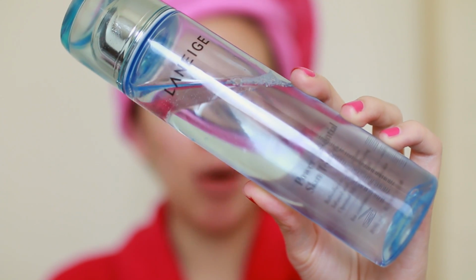First, I'm using Laneige's Power Essential Skin Toner, and this is for combination to oily skin. They also have a thicker version that's for people with dry skin, and it's a little more nutrient rich. Honestly, I've used both versions and this one is fine, but I think I want to go back to the one for more dry skin just because I feel like it pampers my skin more than this one does. Although this is great, this is awesome, but my skin isn't exactly oily. Ever since I started taking better care of my skin, it has become less oily and more normal.